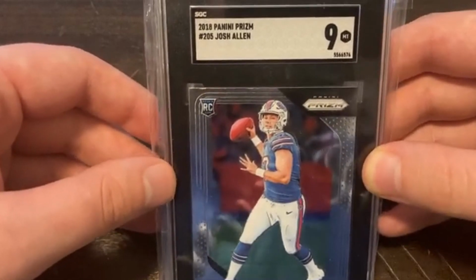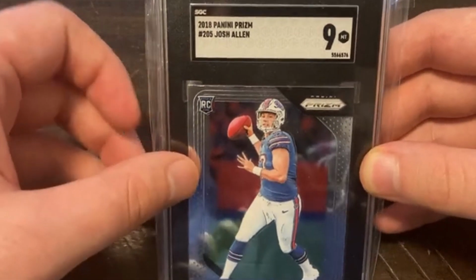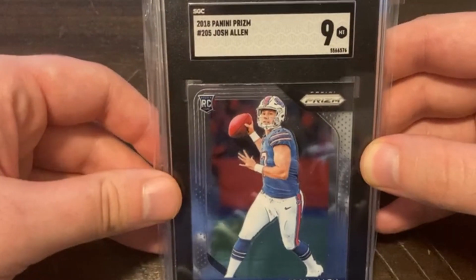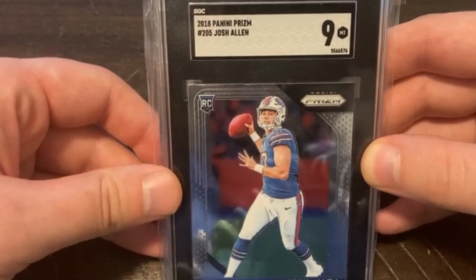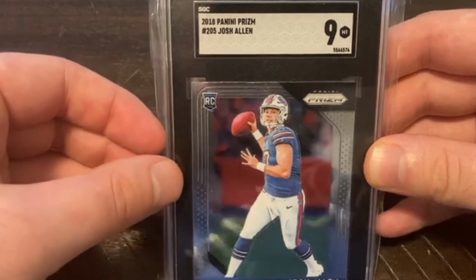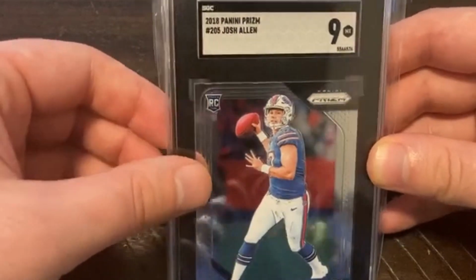So at some point this year, I'm not opposed to selling this Josh Allen card. I'm also not opposed to just holding on to this card, and I do think that if this card keeps going down, I'm definitely not opposed to picking up some more Josh Allen, as I do really believe in him and also the Bills over the long term.